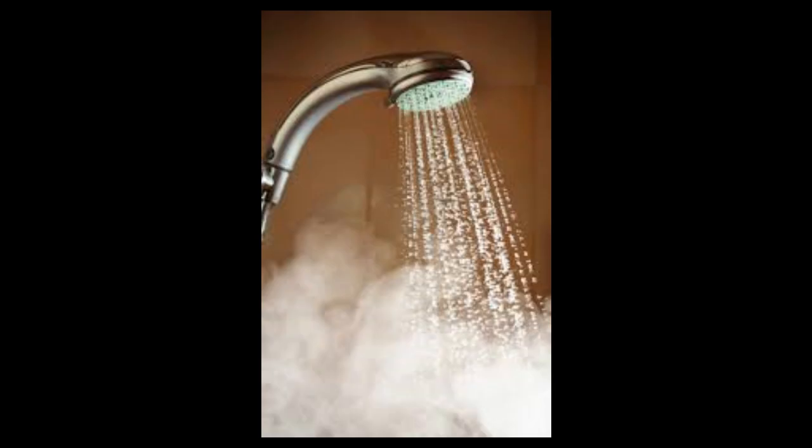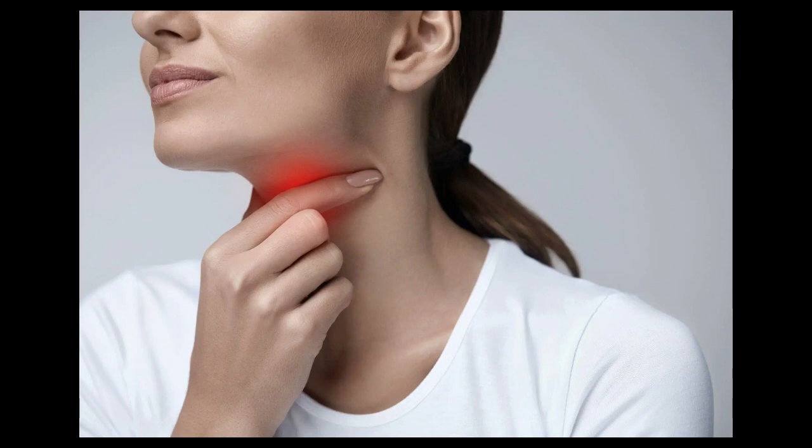Step number 5, humidify the air. Dry air can worsen throat pain, so humidifying the air in your environment can help alleviate discomfort. What you can do is use a humidifier or vaporizer to add moisture to the air and keep the humidity level between 40% and 60%. If you don't have a humidifier, take a hot shower or inhale steam from a bowl of hot water to moisturize your throat. By following these steps, you can effectively alleviate your throat pain and promote healing.